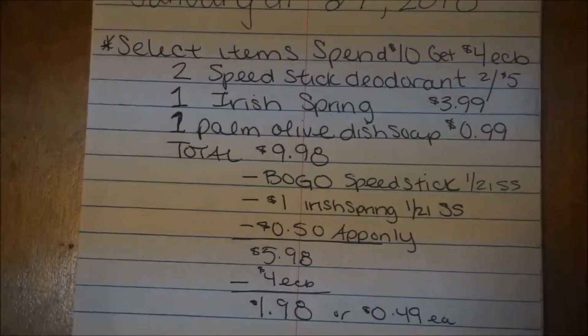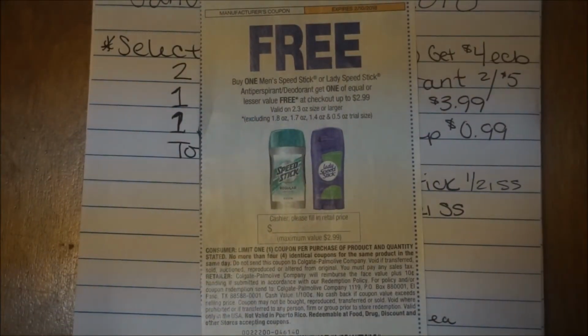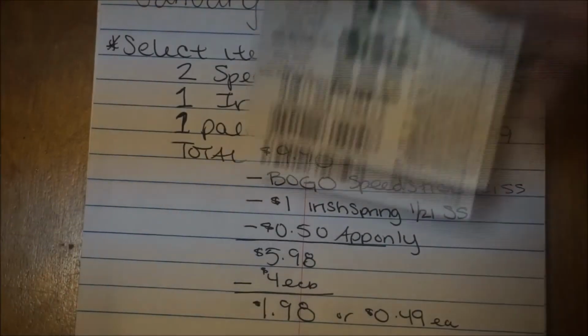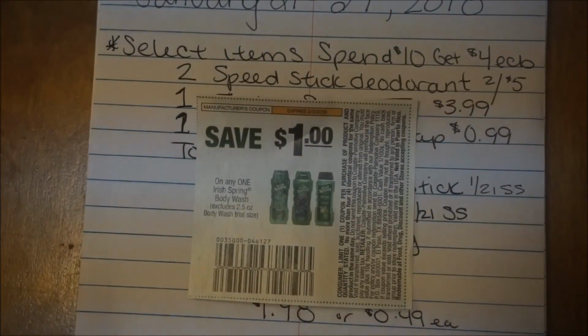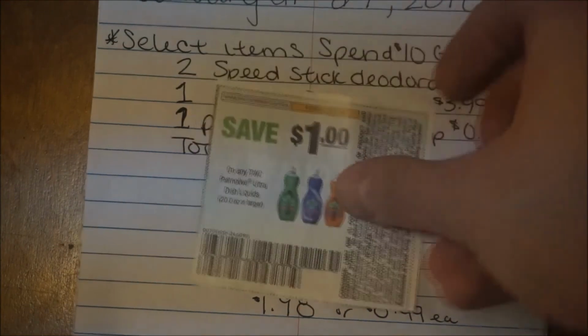All right, I forgot to show you guys what the coupons look like for this. For the Speed Stick, the coupon's gonna look like this. And then for the Irish Spring, the coupon's going to look like that. And then, I don't know if you guys are gonna get it in your region, but in my region, I always get these coupons for the Palmolive. I have a dollar off two.